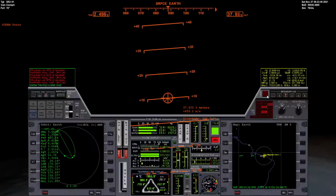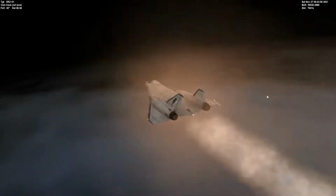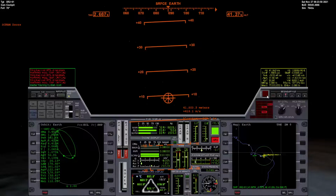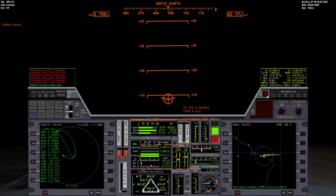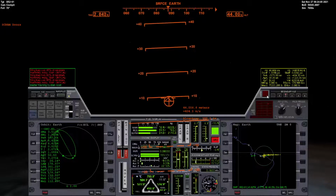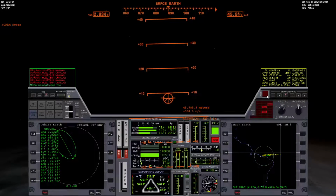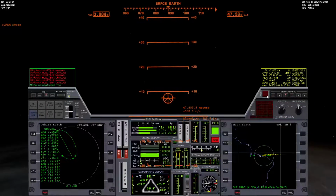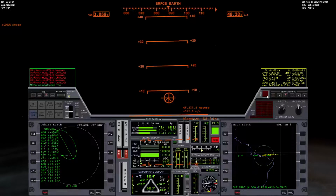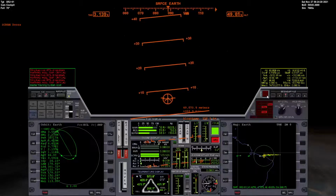Kaya tingnan nyo, merong unwanted na roll nangyayari because our ailerons are damaged. Hindi ko napansin na sobrang taas na pala ng air temp. So you see, konting lang talaga. Konting mali and it's very unforgiving. But can the mission continue? Definitely. Kasi the atmosphere in a while won't be a factor much. Kasi we're going out of the Earth's atmosphere.